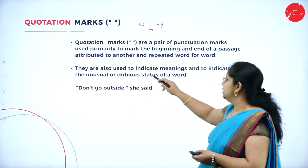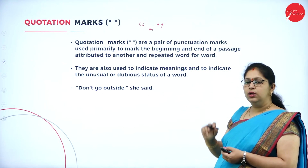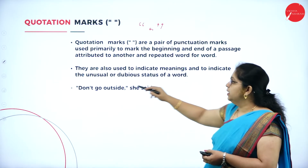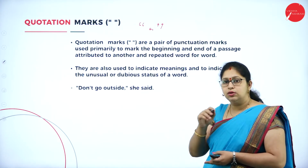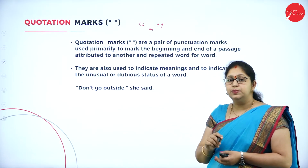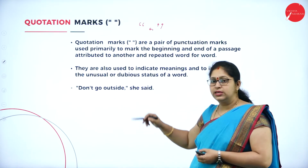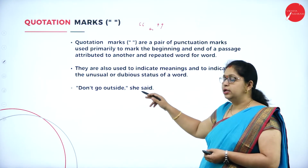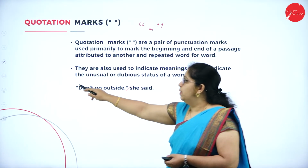They are also used to indicate meanings and to indicate the unusual or dubious status of a word. So, when we are indicating some meaning or the unusual or dubious status of a word, we use the quotation marks. "Don't go outside," she said. In indirect speech or direct speech also, we use the double inverted comma. "Don't go outside." This is the direct speech, direct sentence said by somebody, correct? She said. So, here for direct speech also, we use the quotation marks.